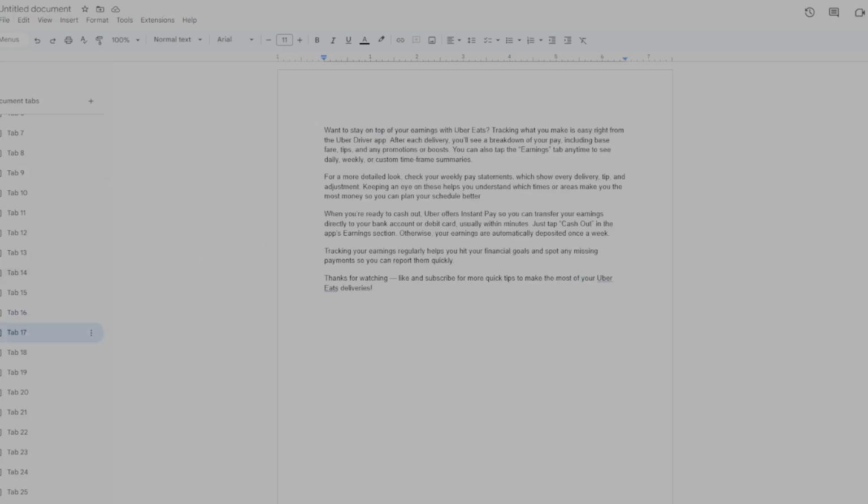Tracking your earnings regularly helps you hit your financial goals and spot any missing payments so you can report them quickly.